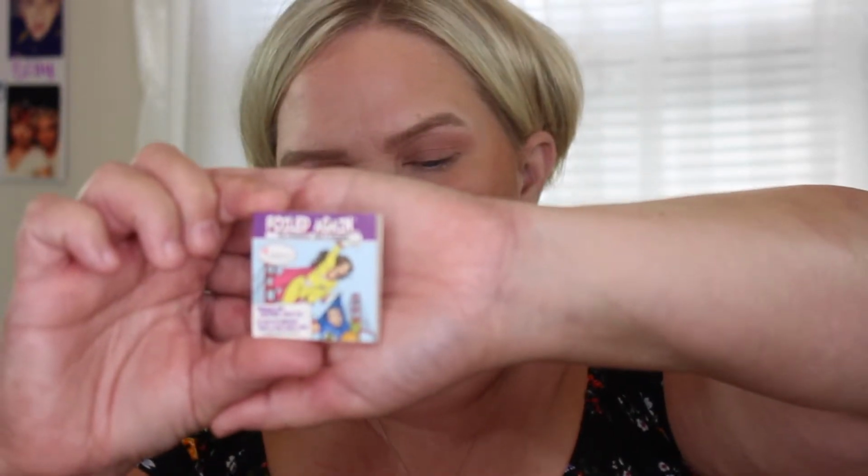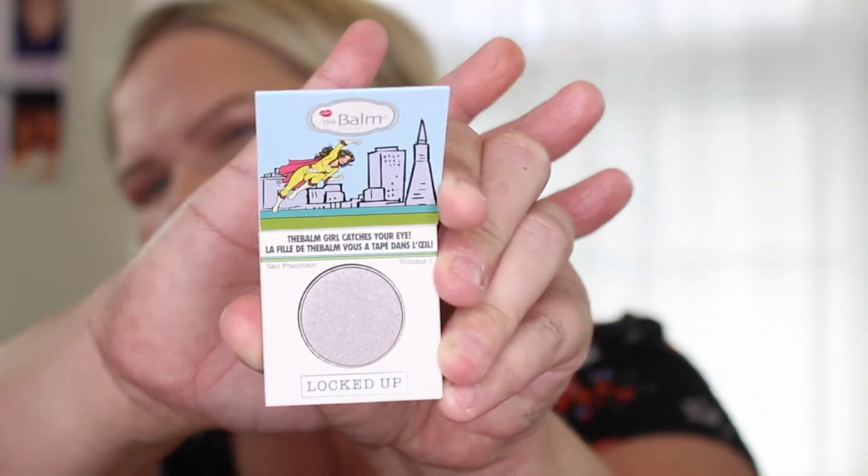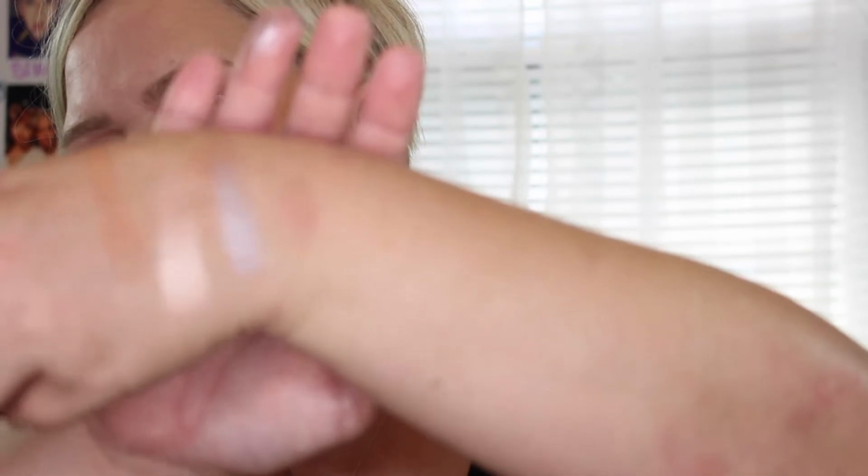Okay, what's next in our bag? So far I'm like, okay, highlight check, blush check. What else we got? Okay, so this is Foiled Again. This is the Balm. The Balm just came out with an eyeshadow palette. It's called Foiled Again. It's got a lot of their colors in there. But this here looks like it is a silvery color. Very, very pigmented. Okay, so it almost looks like it's purple in a way.